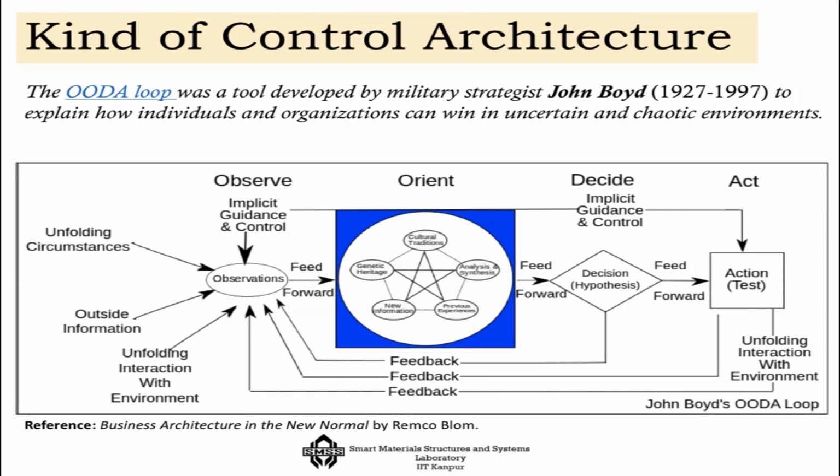And during this process, particularly in the orientation phase, you continuously give the implicit guidance and control based on the system you have. Now, these are some of the control architectures which can help you in an unconstrained environment. We will talk more about this type of control architecture in future.